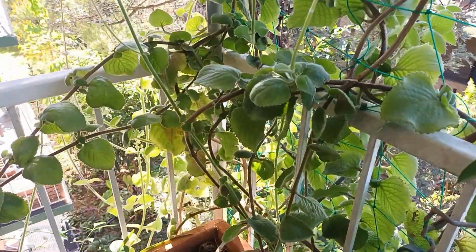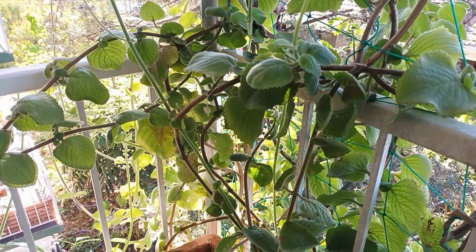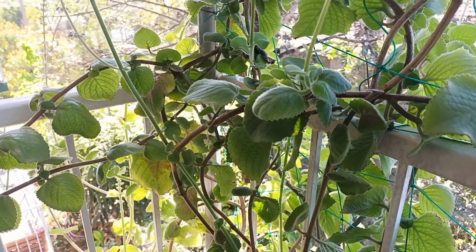So another fairly unusual herb for Brisbane gardeners is 5-in-1 herb, or sometimes called mother of herbs or Spanish sage.